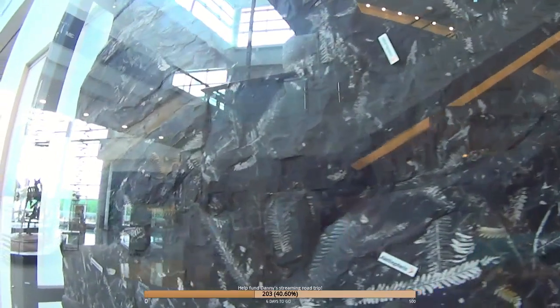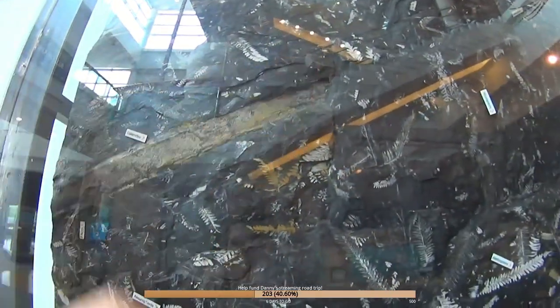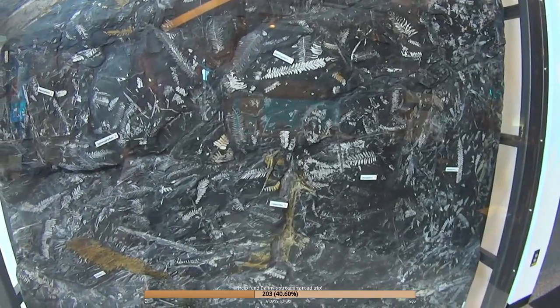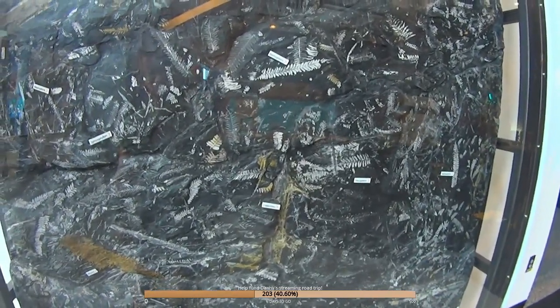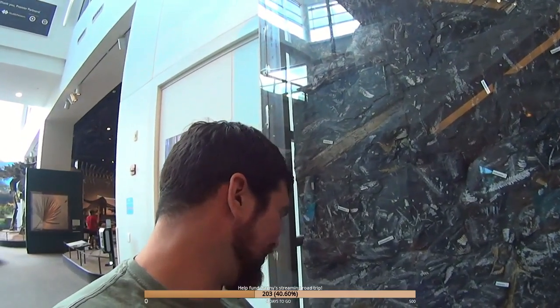Pretty extraordinary. Just beautiful. It's like a work of art. And there, the stem, that's the stem of Calamites, these giant horsetails that grew as tall as trees during the time. Pretty neat. Very cool. Very, very cool.